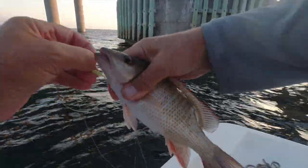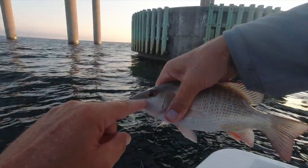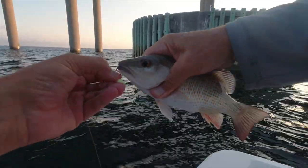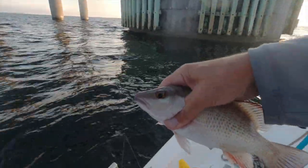Let's just check him anyway. I like to check these guys. And look at it, see those blue colors? I always like that. And you see that little dark stripe? Look at him, oh, he almost got my finger. Come on, guy, there you go.